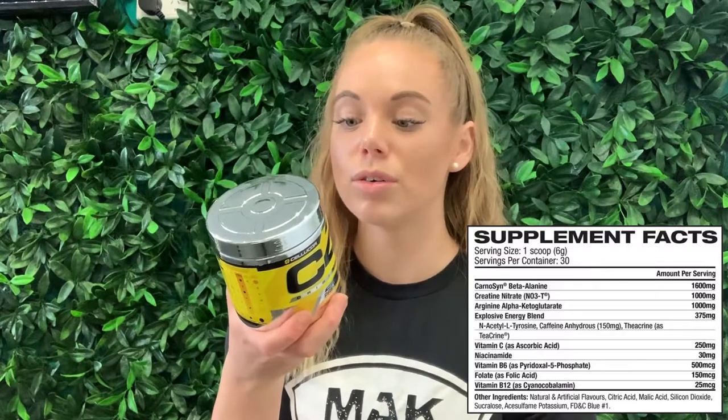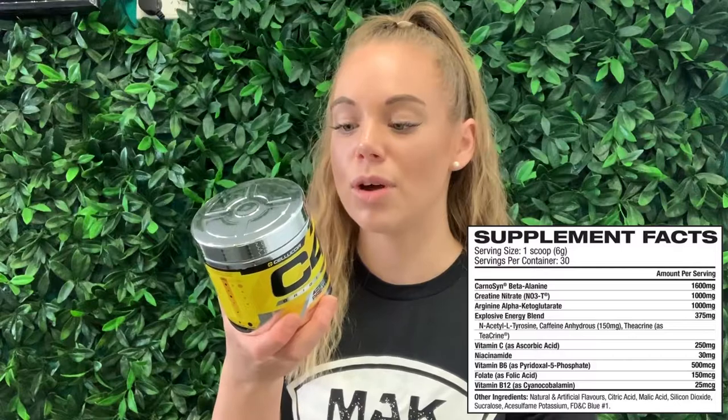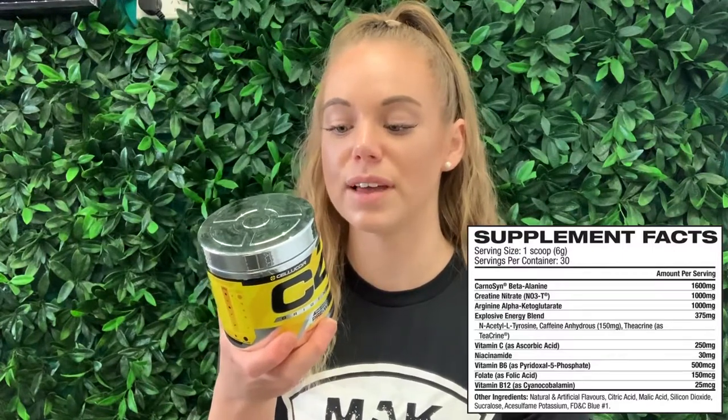You have your creatine nitrate, which of course helps to give you both your pump as well as your energy. You have arginine, which is a pump ingredient. You have your explosive energy blend, which includes tyrosine. It's a nootropic, so it gives you mental focus and clarity. You have 150 milligrams of caffeine, which of course is the all-time favorite ingredient of energy.